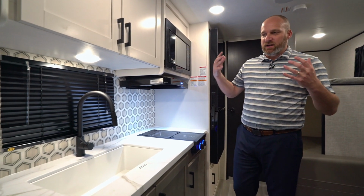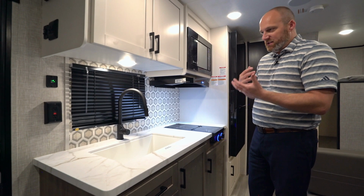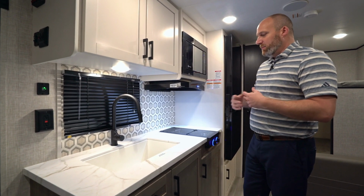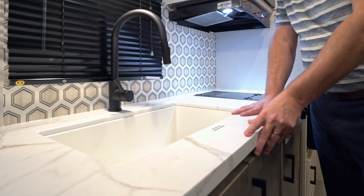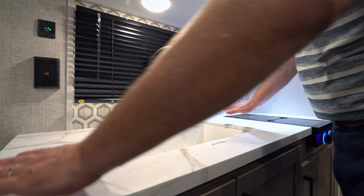Again, when you're taking a tour of our single axle trailers, we have to constantly remind ourselves that you are in the single axle segment. So we do have solid press membrane countertops. What that gives you over a lot of our competitors is there's no seams.